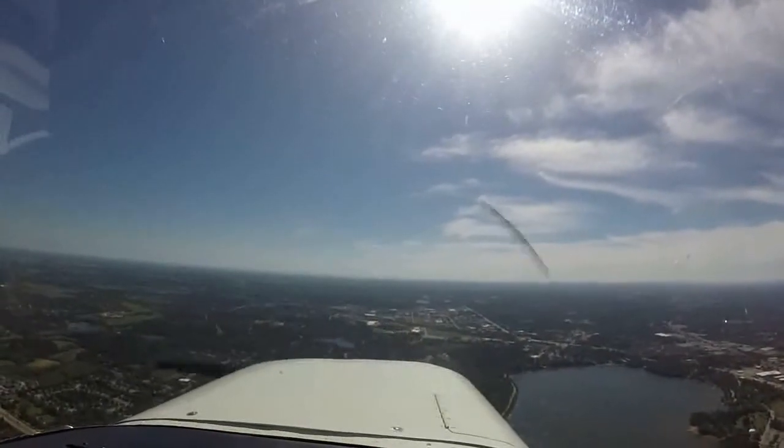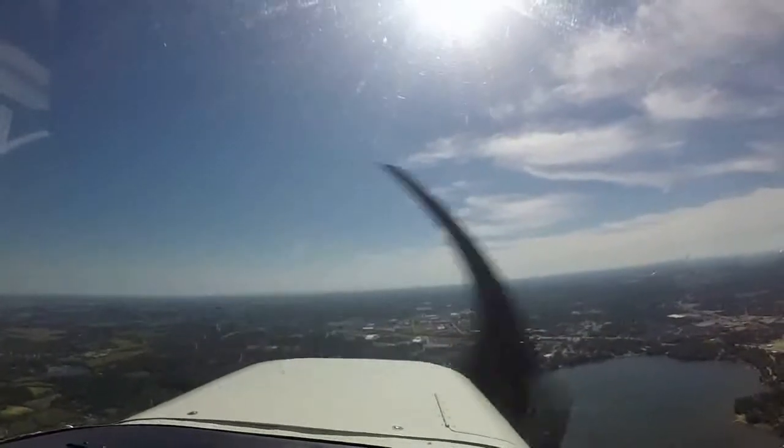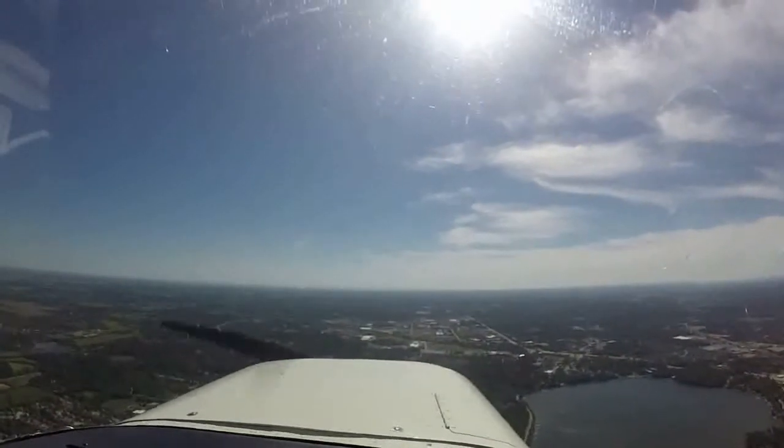The office building with the lake? That one. Yeah, it has water around it completely. It has like a moat around it.